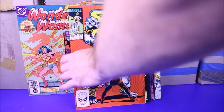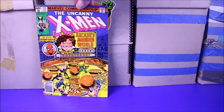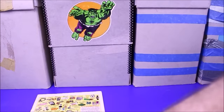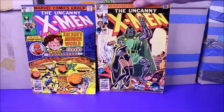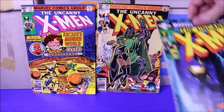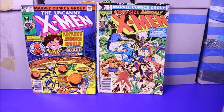Those are cool. Those are worth a little bit more. Okay, and then we got some X-Men. I wish there was more X-Men in the collection, but there are some cool early or mid-bronze stuff, which is good. 123, I guess, or late bronze, early copper, I meant. 123, 145, 149, annual number 5. These are kind of beat up.